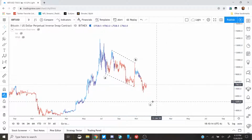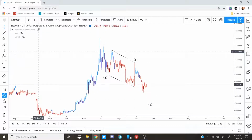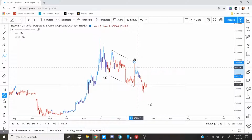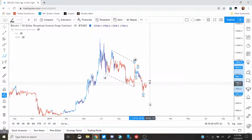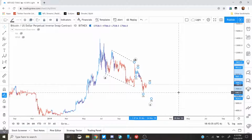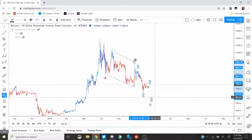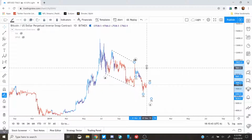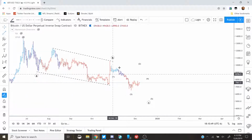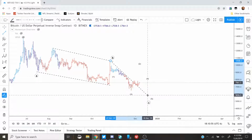The more likely scenario for me is that we are either completing a C wave impulse or we've already completed C. I don't really get too caught up in counting the 5 waves for C. How I determine the end of a wave is I look at the trend line from that wave. Once we break out of that trend line, the wave is probably complete.